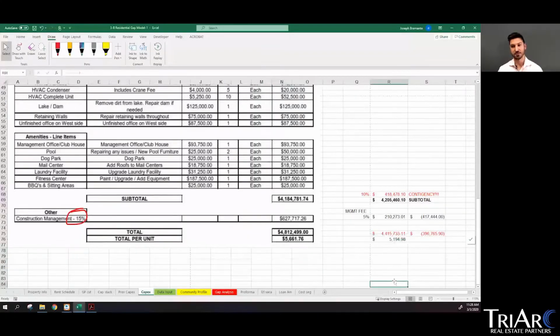We would have been doing this for 5%. That would have been a $200,000 cost versus $627,000. So overall, I think they're 400,000 high, but not the end of the world.